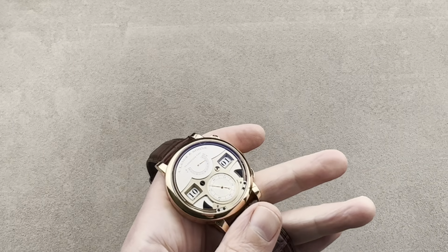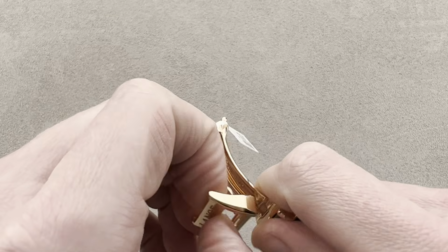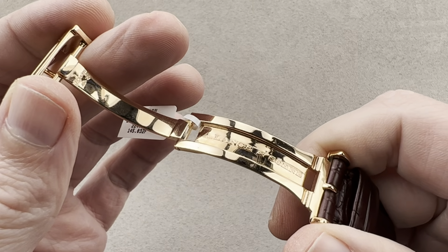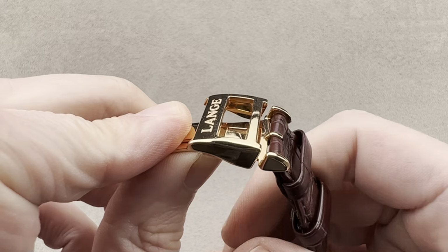Taking a look at the strap and the buckle, let's start with the buckle. This is not a universal feature on Lange watches. Most of them, even high complications, include pin buckles, so having a full clasp adds to the weight and the substance, but it also makes it harder to accidentally drop your watch, so from a safety standpoint, that's great to see.